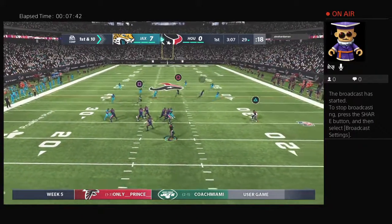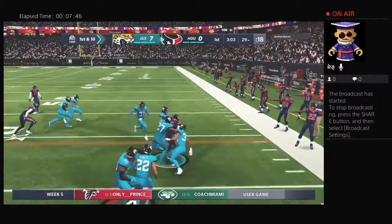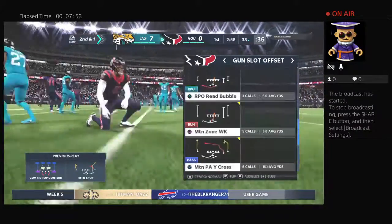On first down, it's Watson. Completing it to the right side, Johnson. And he's going to get a solid gain of 9 before being brought down. 2nd and right at a yard.